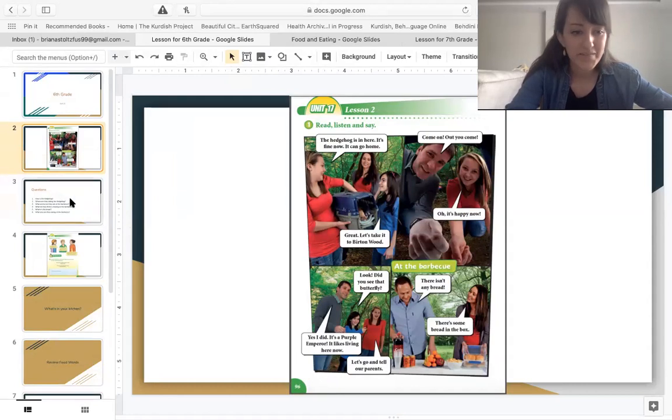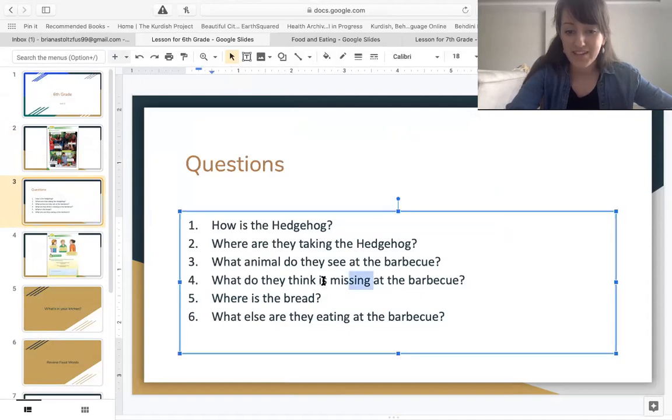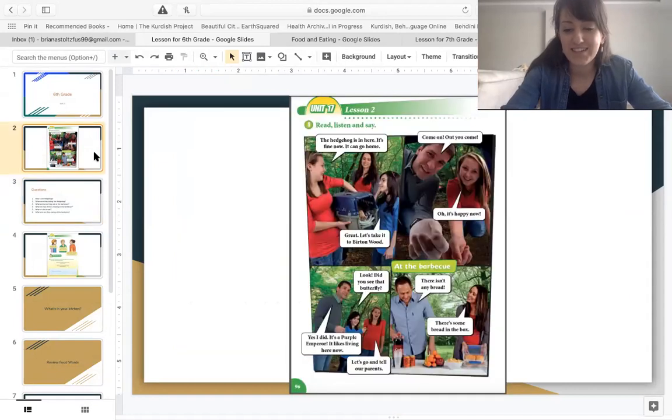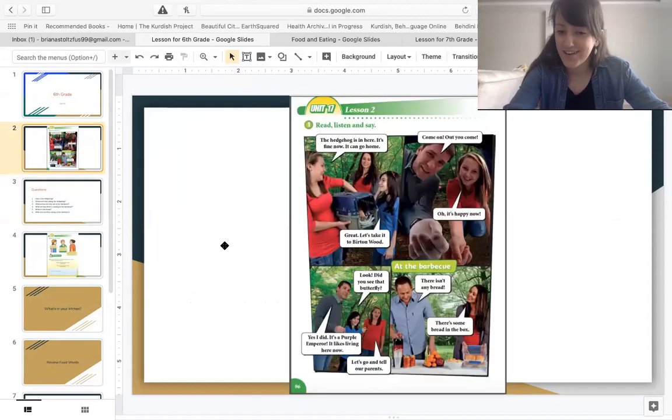Burton Wood. Number 4, what do they think is missing at the barbecue? Missing means not there. He thinks bread is missing. But where is the bread? It's not missing. Where is it? She says, it's in the box. There's some bread in the box.